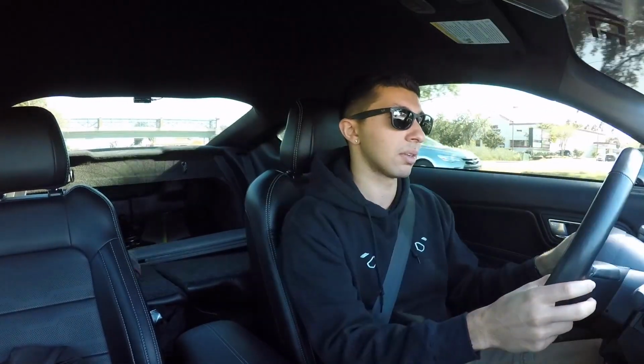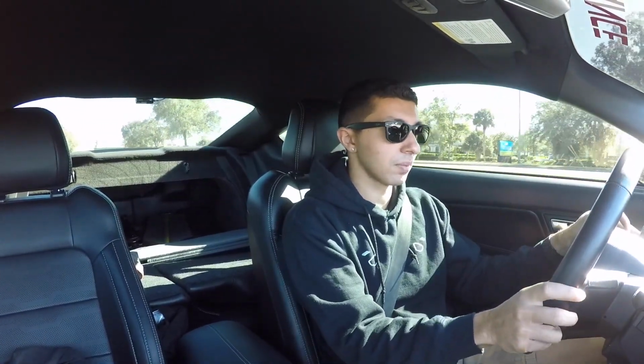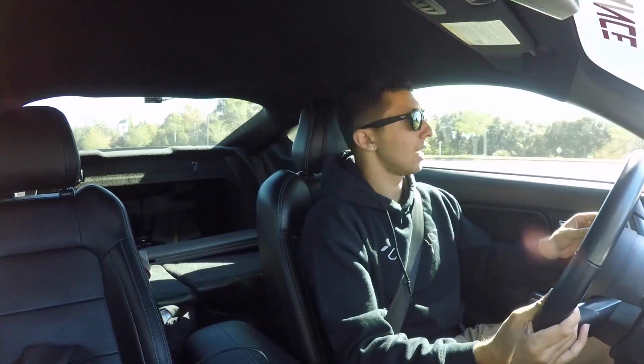I don't know if the camera's picking it up. The engine might be too loud. Let me quiet it down. No, I don't think the camera will pick it up. But basically, you can hear the gears spinning in there. It is so obnoxious, and it is the most annoying thing while I am driving. And it's not like if it was one gear or something, then I'd be like, okay, whatever. I'm not always in that gear. Damn, we're hitting the highway.